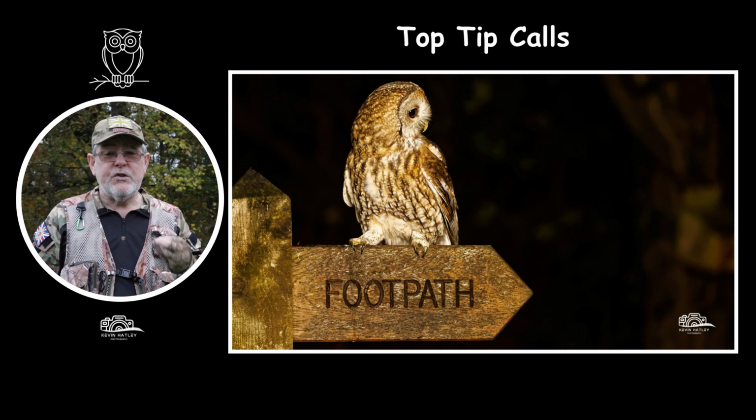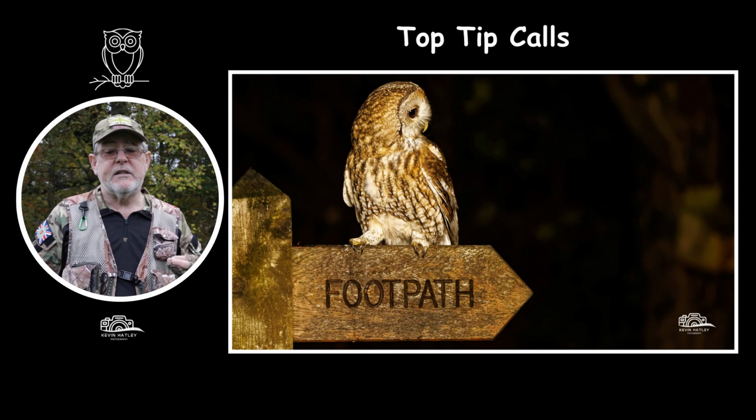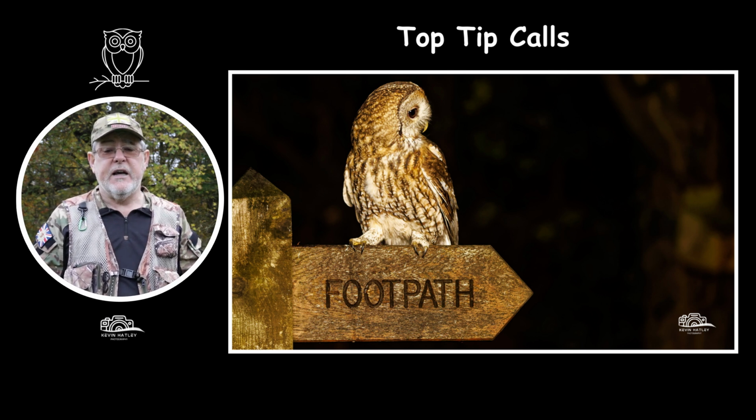The male uses his call to stake claim to a territory, whereas the female uses her call as a contact call with the male. And here is the call of both sexes together.